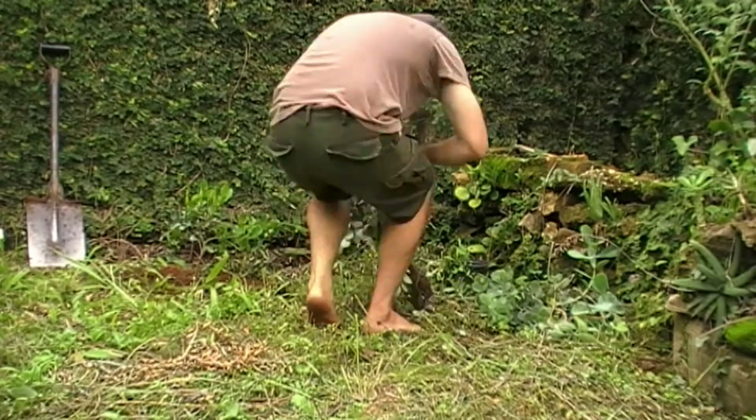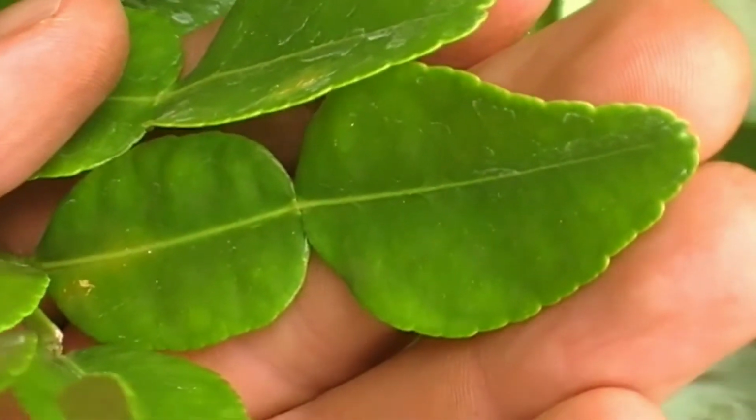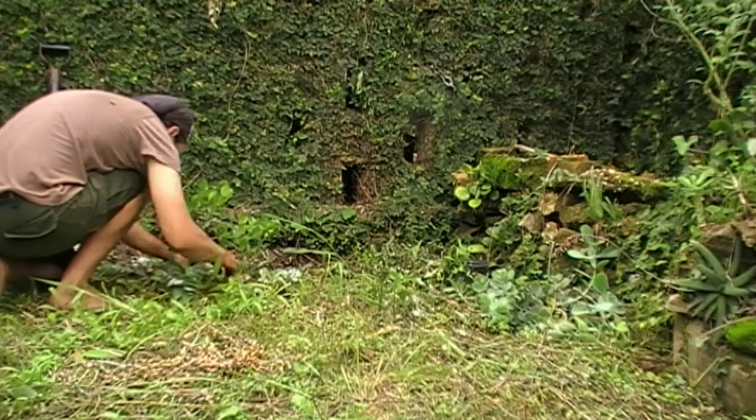This particular species is very distinctive for its double leaf. You'll also see this to an extent on a range of other citrus, but not to this extent.